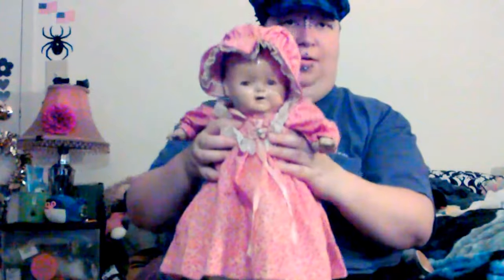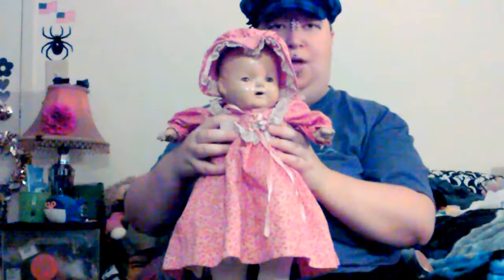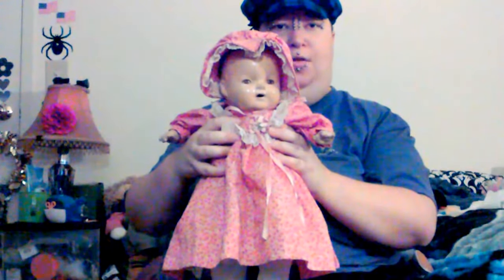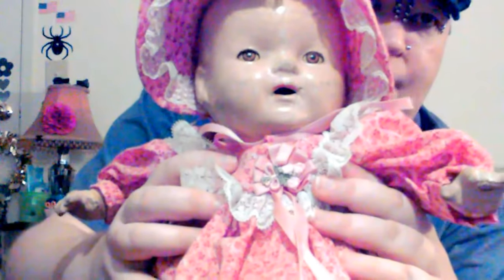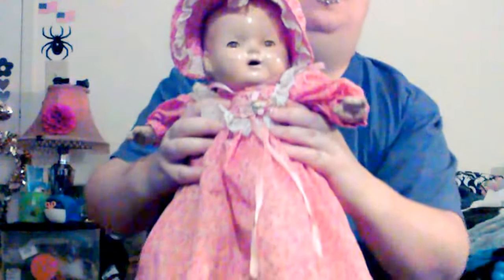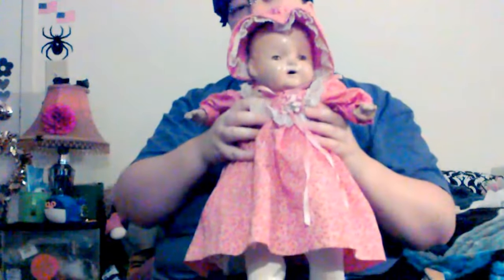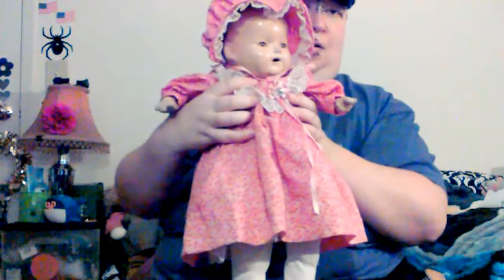Like I said, she comes in various sizes. This is the 19-inch size of her, but she does come in a 25-inch body too. As you can see, she's got brown eyes, and the ones I see on Google always have blue eyes. So I'm guessing that maybe her eyes have been replaced.